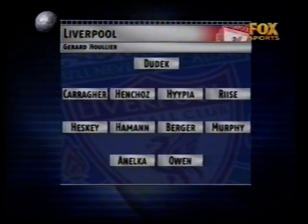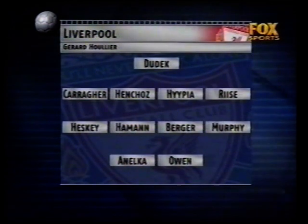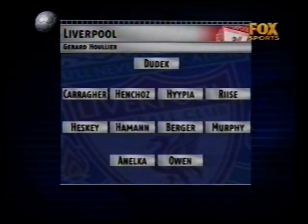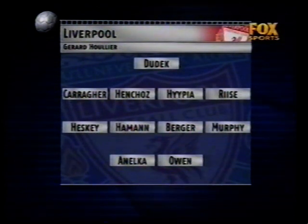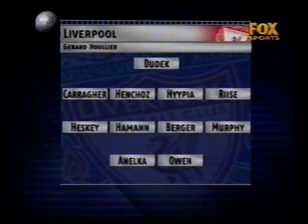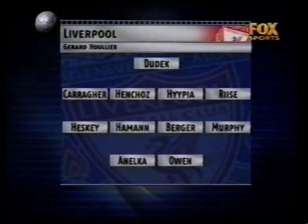So 4-4-2 for Liverpool, who like to have the minimum disruption at the back, but in Dudek, the goalkeeper, Hyypia and Henchoz, they have a very solid central spine. Good to see Berger back after 11 matches out, but still no starting place for the hero against Chelsea, Vladimir Smicer.